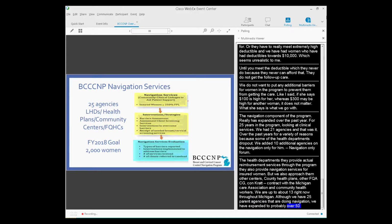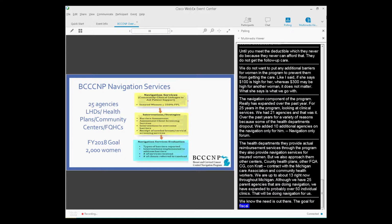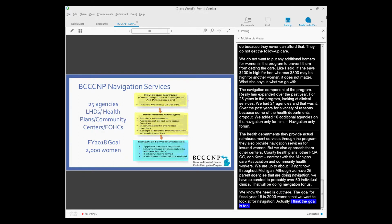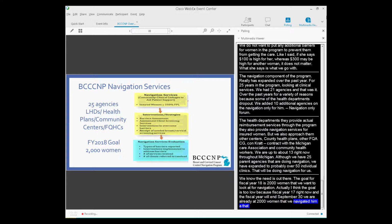So we know the need is still out there. Our goal for fiscal year 18 is 2,000 women that we want to look at for navigation. And actually, I think I set that goal too low, because for fiscal year 17 right now, and our fiscal year ends on September 30th, we are already at 2,000 women that we navigated. And that's not even all our FQHCs on board yet with doing navigation services. So we're going to have to adjust that a little bit next year. We know the need is there.